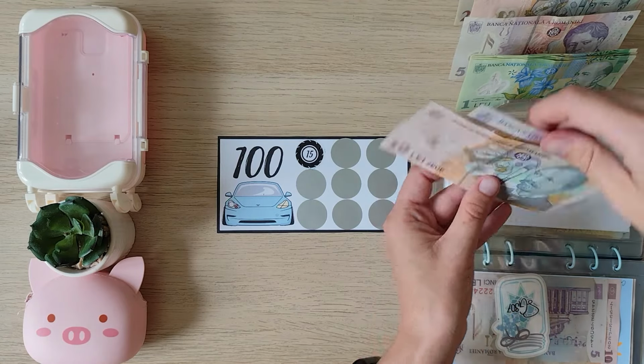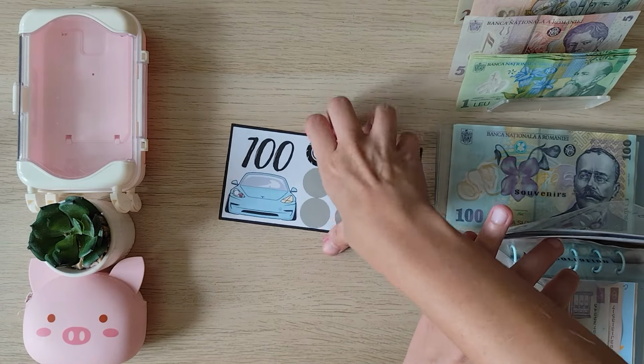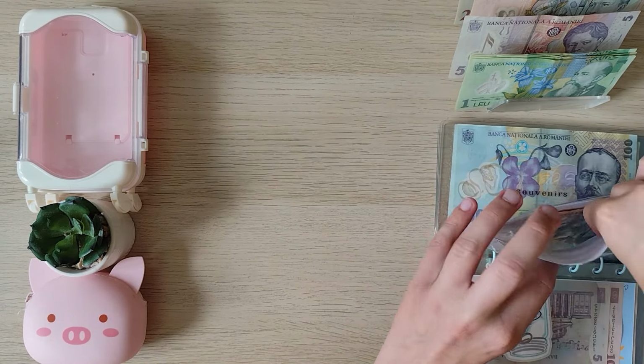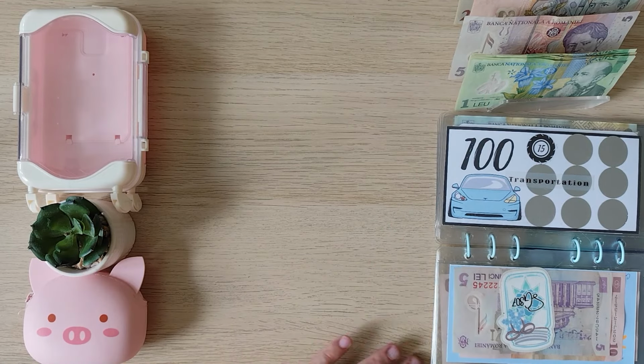So 10 and 5. It's not like I'm not prepared, guys. I just don't have the funds. I don't have the spare change. So please bear with me.